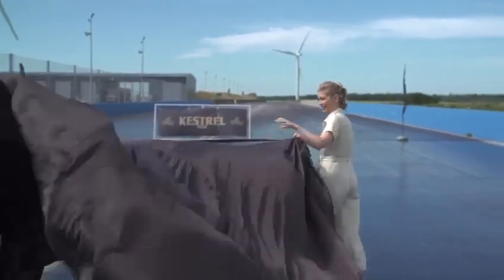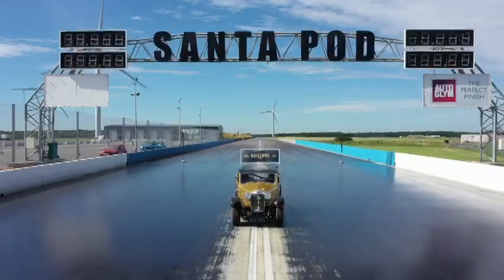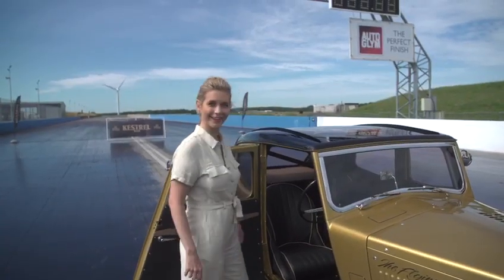The car is having its test run today, and we've got Rachel Riley coming down. Oh, it's so sleek. It's very classy. Actually, it looks like something Nick Hewitt would wear.